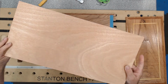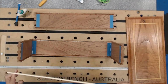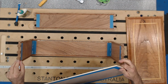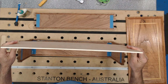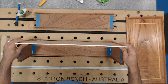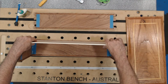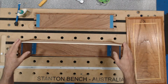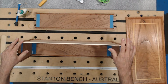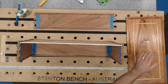Now, I need to put the ply in here. And this is the bottom. This is the inside. So I'm going to just spread the sides just a touch and slide this in. I have allowed a little bit of movement. And that's going down there. Lovely. Now I can pull that in a little. Actually, leave it out, David, because I've got to put the other panel in. Top panel. Exciting. Here we go.